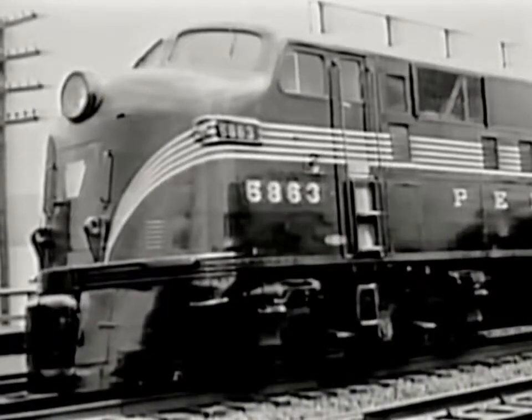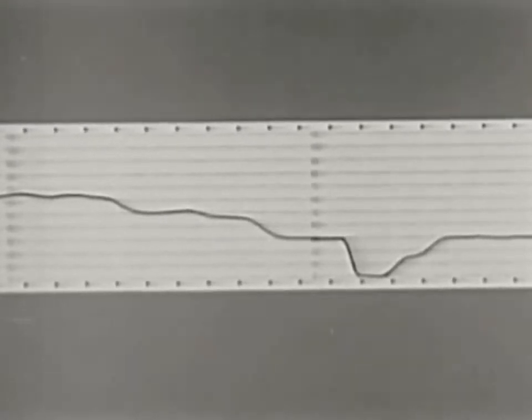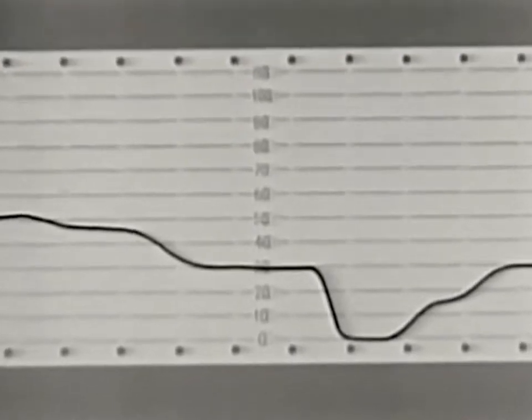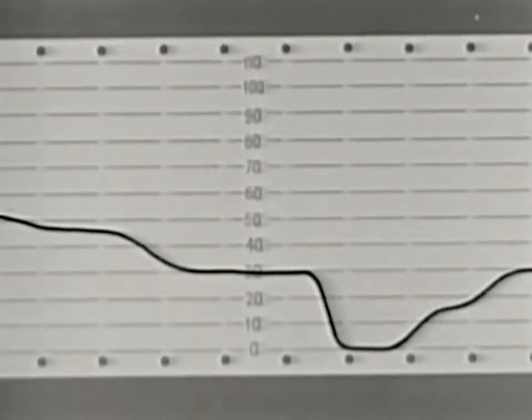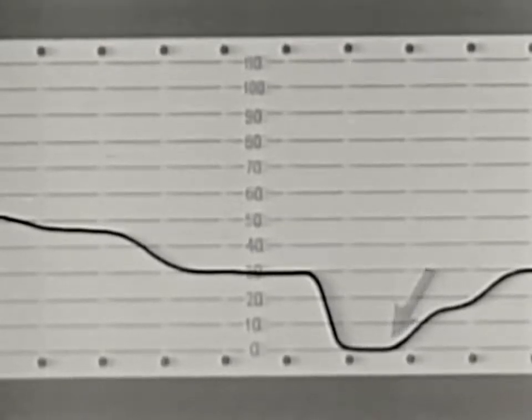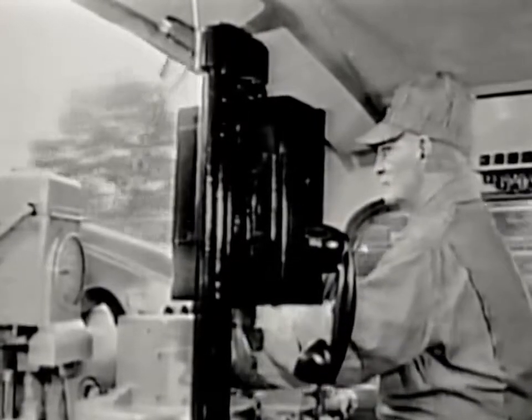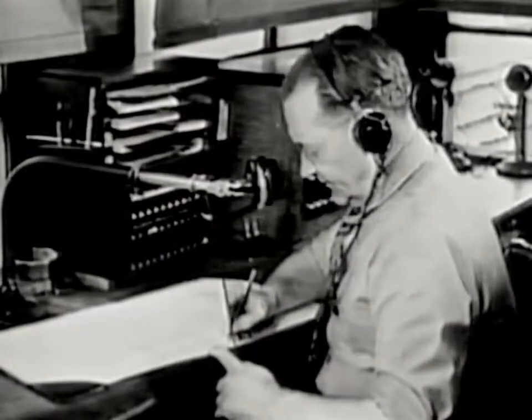Another feature of this safety device is this tape, which furnishes a graphic record of the actual speeds maintained during the entire trip. This point on the tape shows the stop we just made when we demonstrated the automatic speed control. Now we are underway again, and others along the line, too, are reporting and recording our progress.